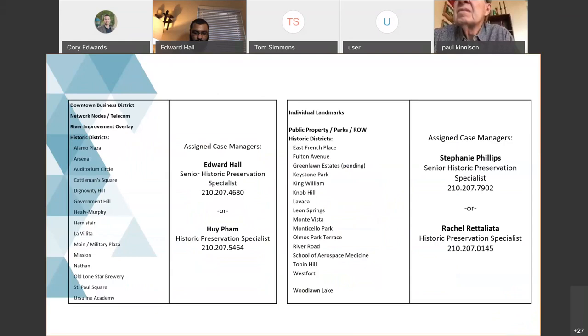This information is on our website. I sent a link out to people who registered. That's the before getting started page. And so this is on that page. We actually have made the decision to divide our staff geographically. So if you live in a certain historic district, you know who to contact more routinely.